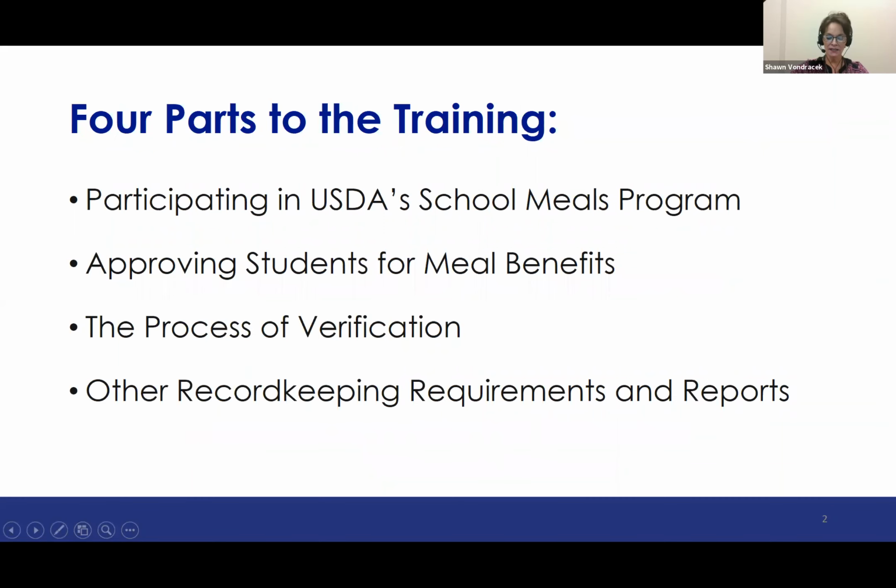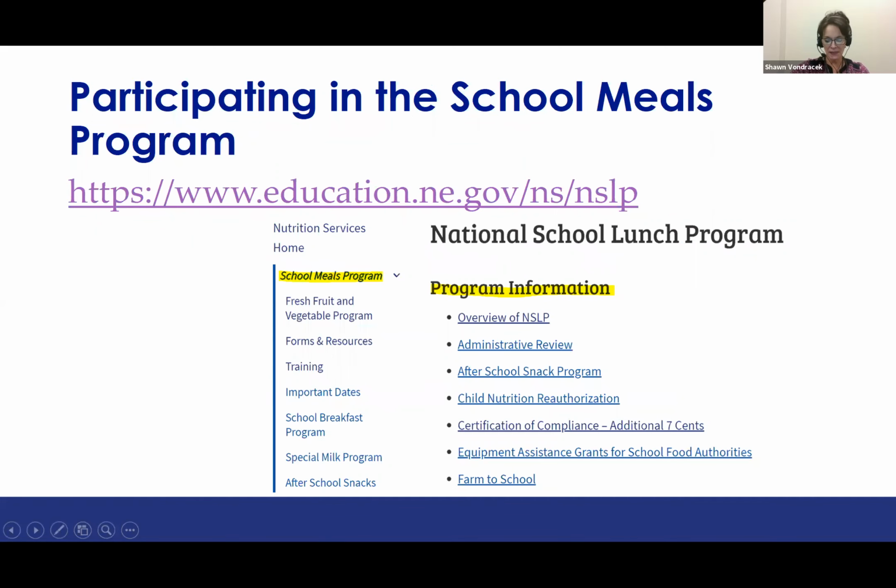The training is divided into 4 parts: participating in USDA's school meal program, approving students for meal benefits, the process of verification, and other record-keeping requirements and reports. So let's begin. Part 1, participating in the school meals program.